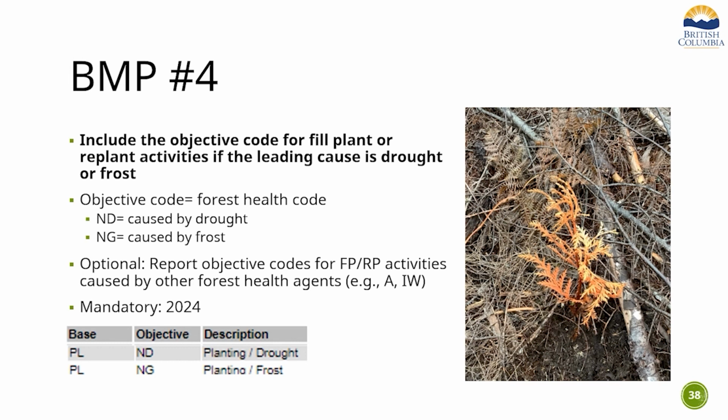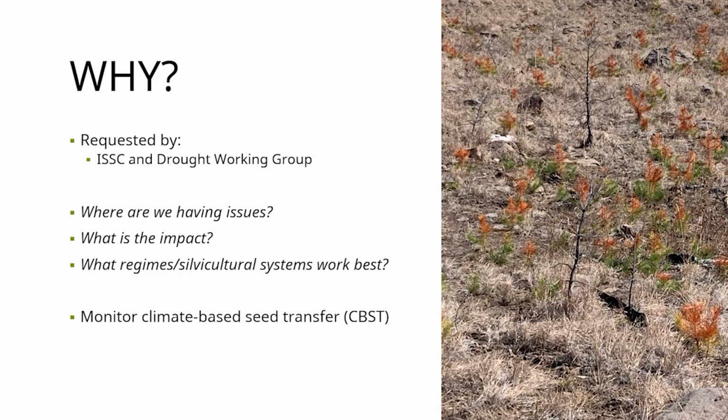So why are we introducing this best management practice? Well, it was actually proposed by industry through the Interior Silviculture Subcommittee's Drought Working Group. They want to better understand where drought is an issue and the impact of drought. They will also be examining practices, regimes, and silvicultural systems to determine strategies to lead to higher establishment success levels in areas of high drought hazard. Reporting the objective codes is a good first step for them.